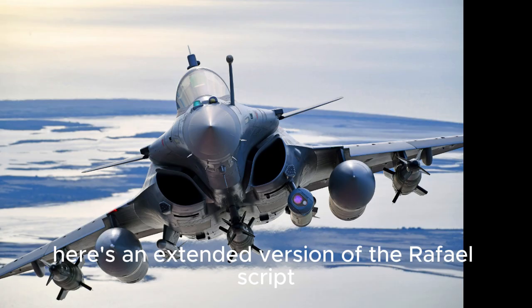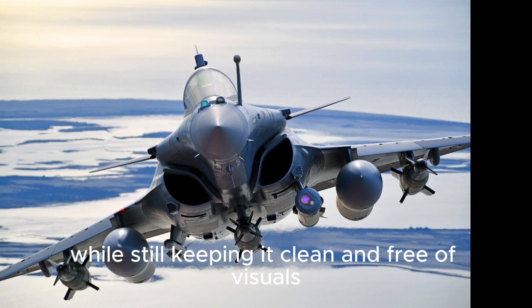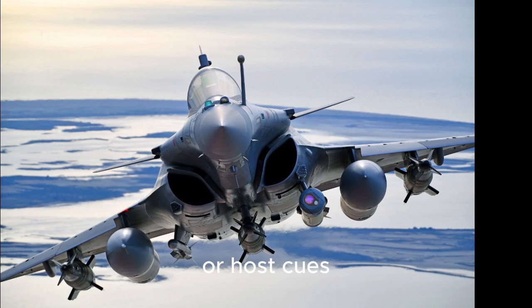Here's an extended version of the Rafale script with more in-depth performance details, while still keeping it clean and free of visuals or host cues.